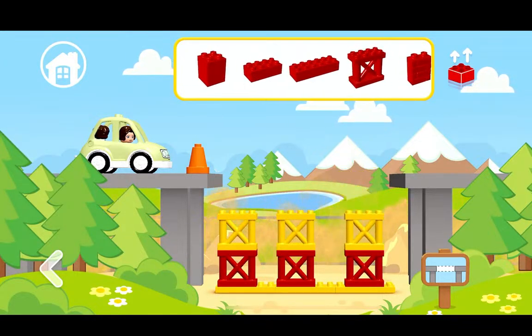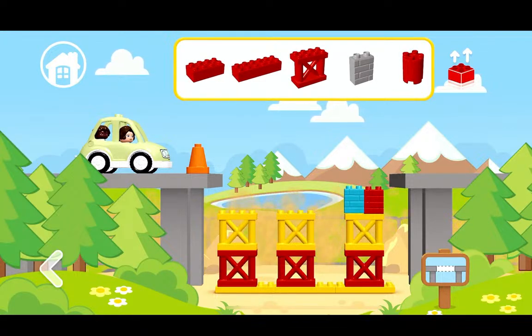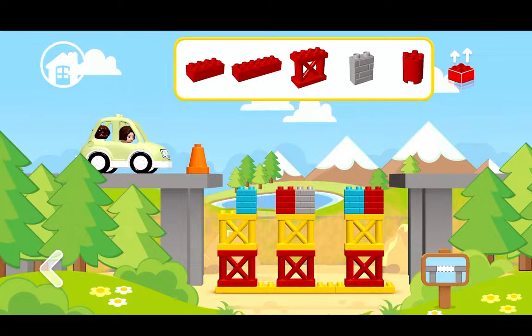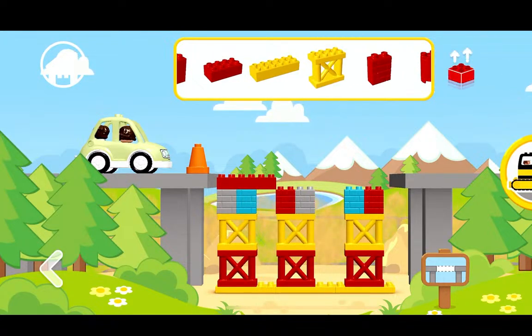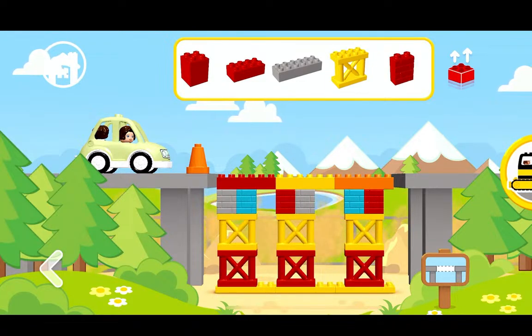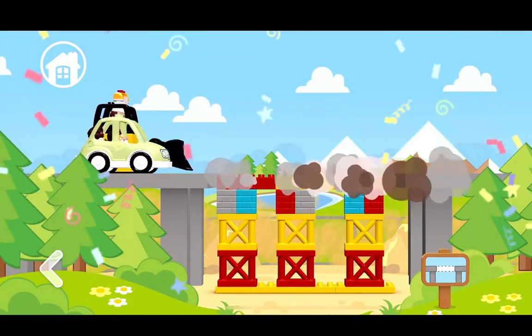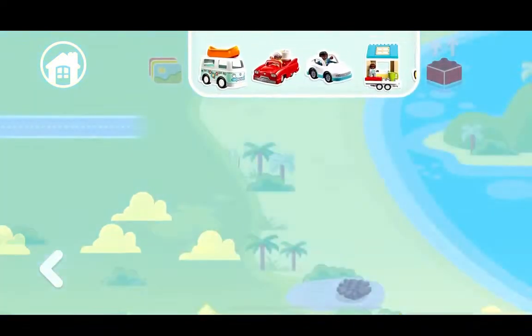Okay, and this. Then I want to take this and the blue one. Okay, the gray one, wall, the red, blue, and gray. And then I want to take this one. Oh no, this. And now this yellow and the orange one, and then the bulldozer will lay the asphalt and we can go. Let's see. Super. And now we need to go see what the next level.